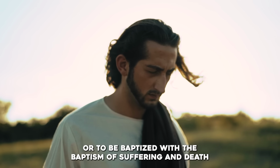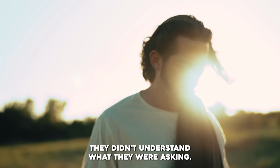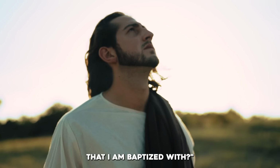Mark chapter 10, verse 38. But Jesus said to them, "You do not know what you are asking. Are you able to drink the cup that I drink, or to be baptized with the baptism of suffering and death with which I am baptized?" They didn't understand what they were asking, so Jesus asked them, "Can you drink the cup that I drank and be baptized with the same baptism that I am baptized with?"